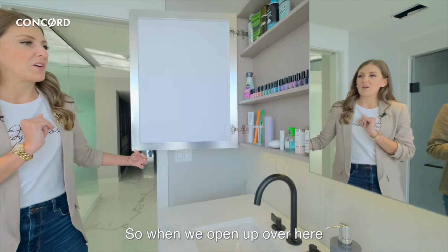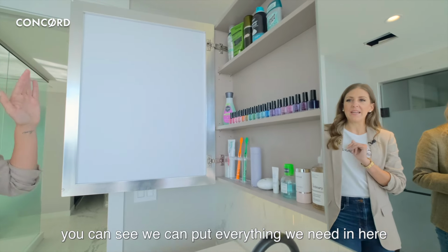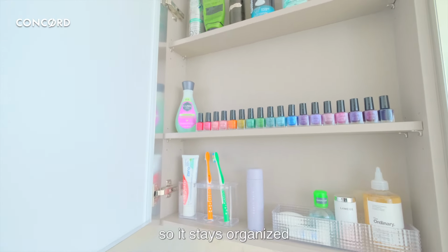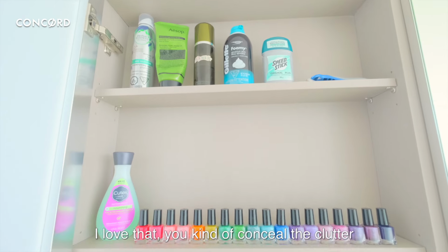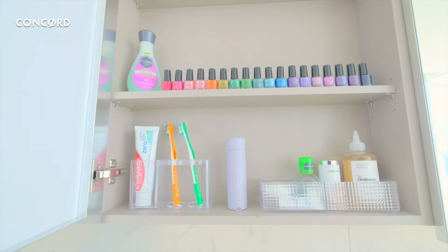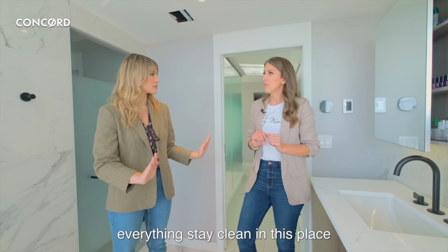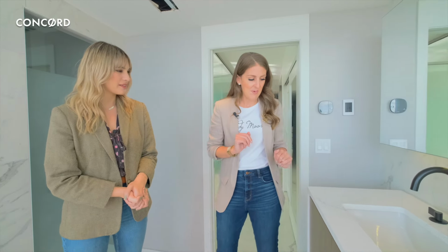So when we open up over here, you can see we can put everything we need in here. It looks great, but it's behind closed doors, so it stays organized, it stays tidy. I love that. You kind of conceal the clutter. That's such a simple but helpful trick to just help everything stay clean in its place. Yeah, I love that. It's the best.